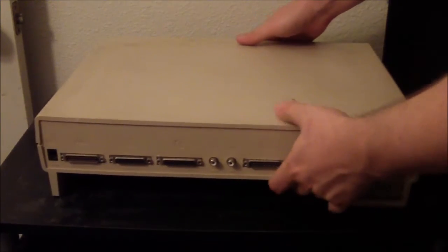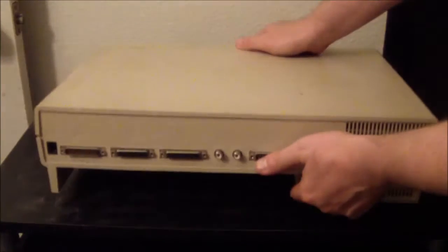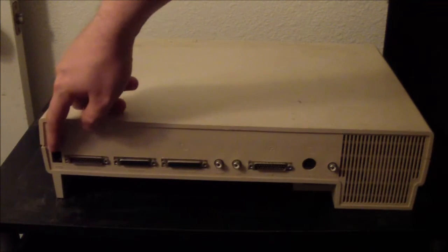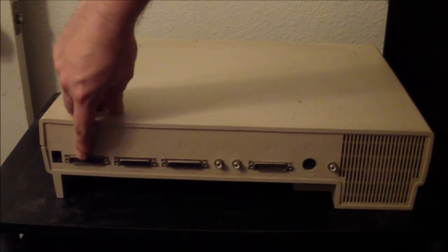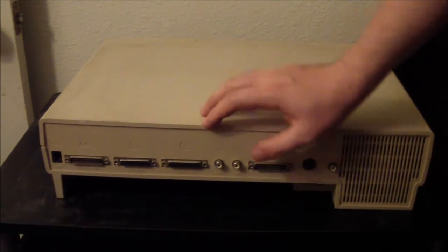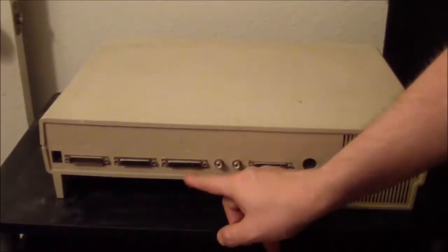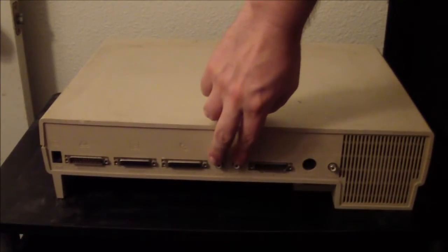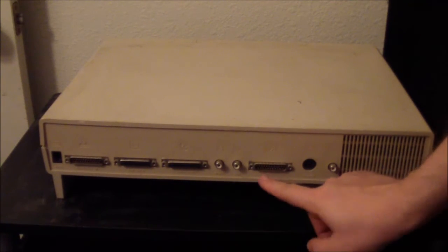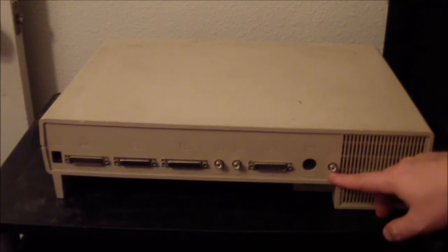All right, so here's the rear of the machine. There's the power socket for just a standard power cord right here. So we have this phone jack looking thing. You think that's a modem, but that's for the keyboard. Just a parallel port for printer. We have a disk drive port for an external floppy disk drive. This is your serial port, and then we have these two. This is right and left stereo audio. This is for RGB video, and then this is actually for RF modulator, and this is composite video.